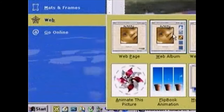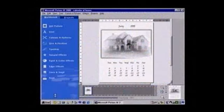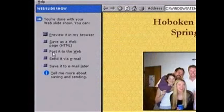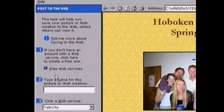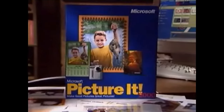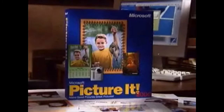Of course, the best part of taking photos is sharing them. Picture It 2000 makes it easy to email my photos to family and friends. I can create collages, personalize calendars, or a slideshow. Then save them to my very own web page. Picture It 2000 will even post it for me. It's just that simple. The easiest way to make good pictures great pictures is with Microsoft Picture It 2000.